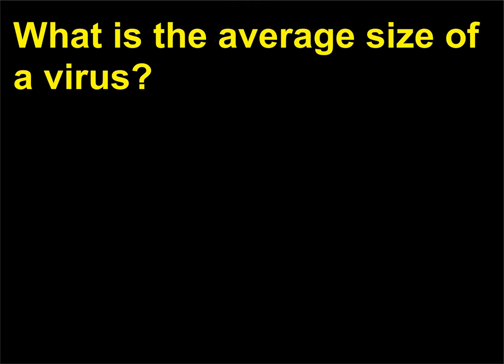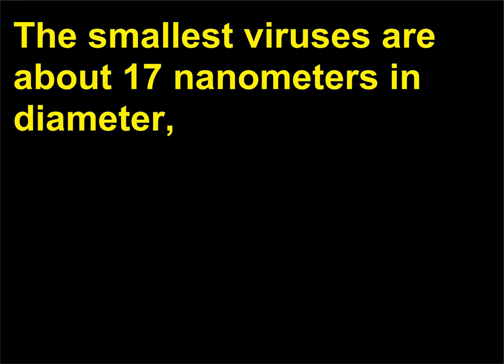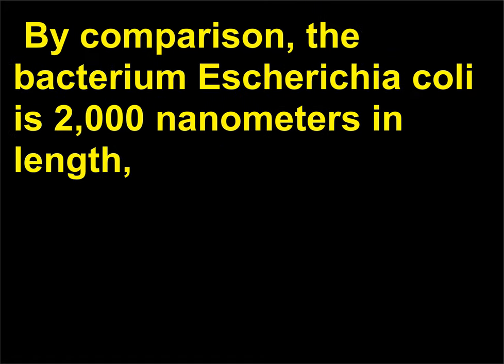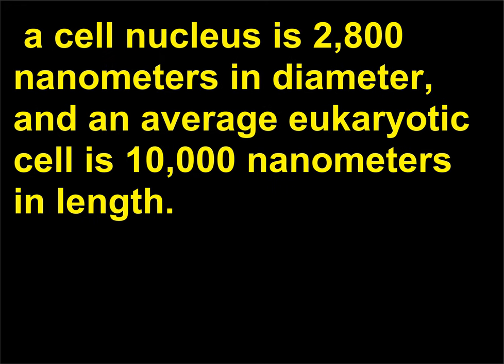What is the average size of a virus? The smallest viruses are about 17 nanometers in diameter, and the largest viruses are up to 1,000 nanometers, 1 micrometer, in length. By comparison, the bacterium Escherichia coli is 2,000 nanometers in length. A cell nucleus is 2,800 nanometers in diameter, and an average eukaryotic cell is 10,000 nanometers in length.